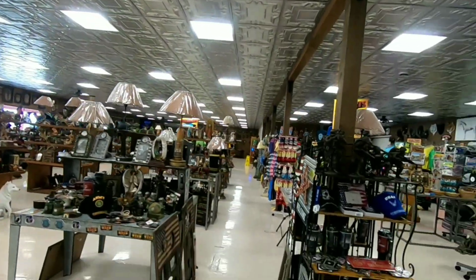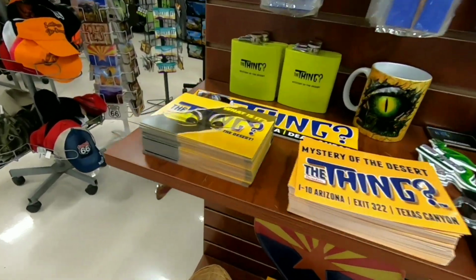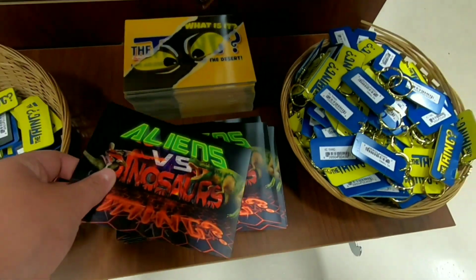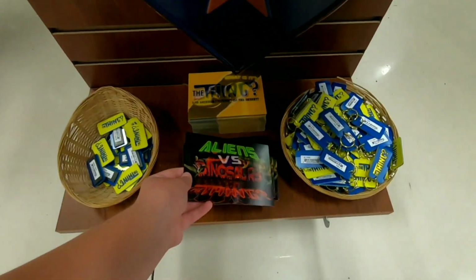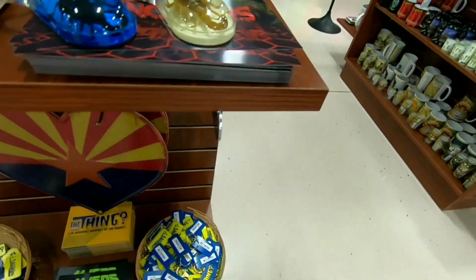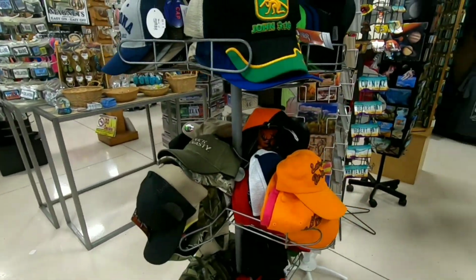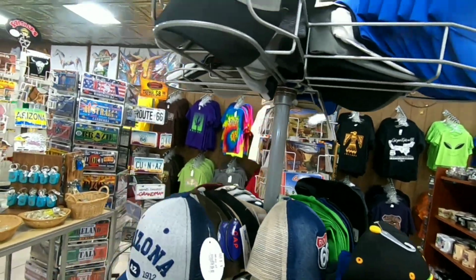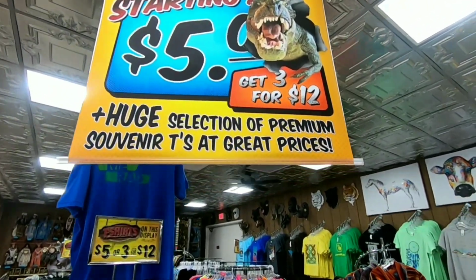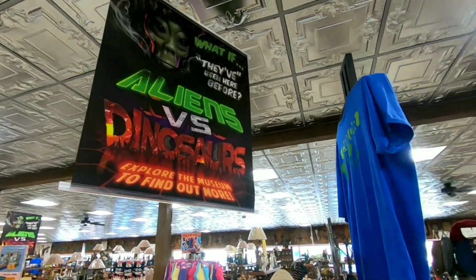That's cool. Oh, look at this sign. Ooh, postcards. Aliens versus dinosaurs. Ooh, this is an awesome postcard. I have this one. Now that's a new one. That's cool. Let's see if they have a hat for my dad. He's going to want one. Oh, it's probably going to be over there. But look, t-shirts, $5. And then aliens versus dinosaurs.